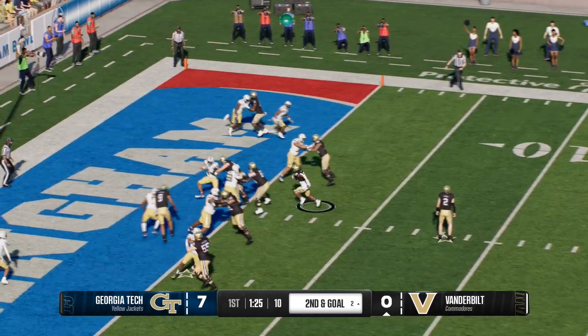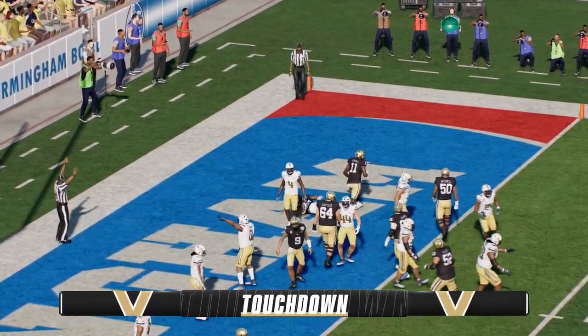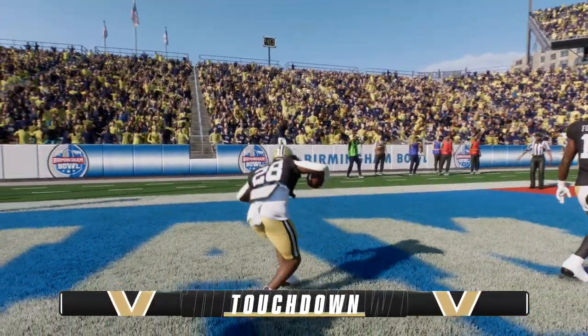Can the D deny them on 2nd and goal? They'll go with a direct snap. And he takes it in for the score. Touchdown, Vandy.